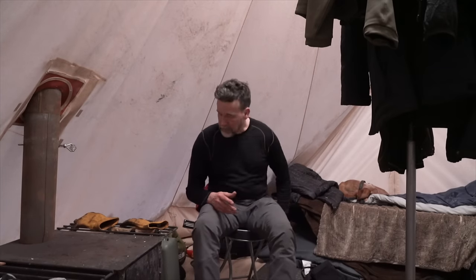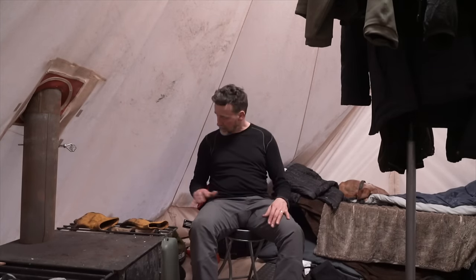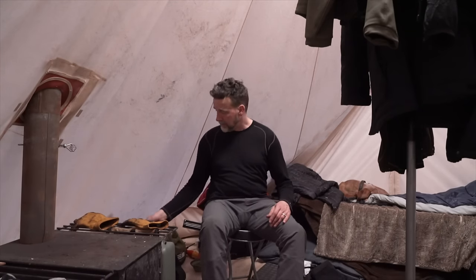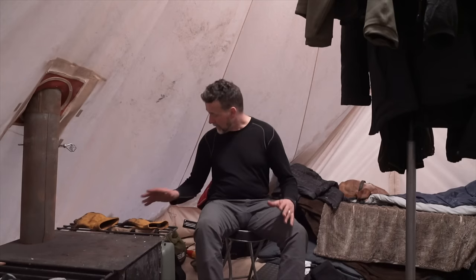So yeah, this is this section of the tent. There's a water jug that I keep next to the stove so that it stays, you can hear it, there's ice in there. It doesn't take long to freeze when we were gone for almost 2 days. Obviously a lot of ice built up in here. So I try to keep it next to the stove.